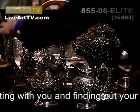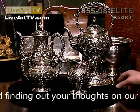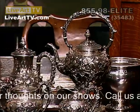All right. Let me turn that around so you can see both the handles. There you are. Now, look at these. When are you going to see a set like this, all made of silver? For $5,000 to $8,000 is what the estimate is on this.